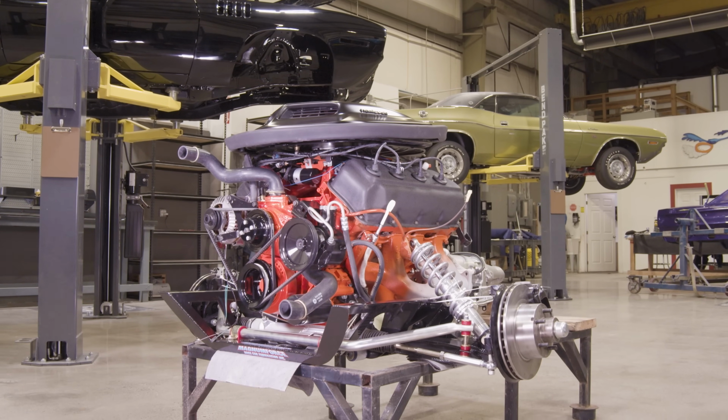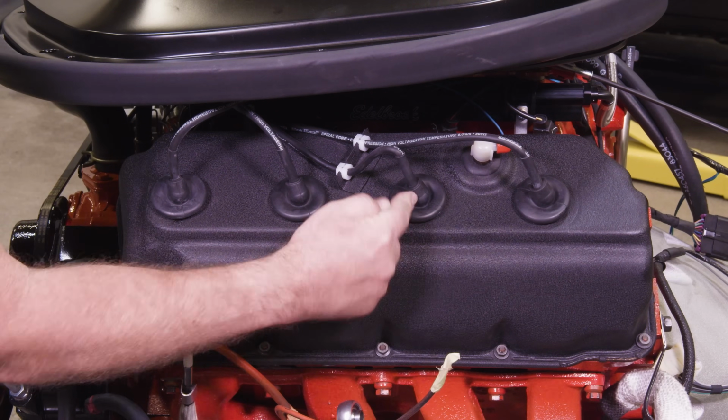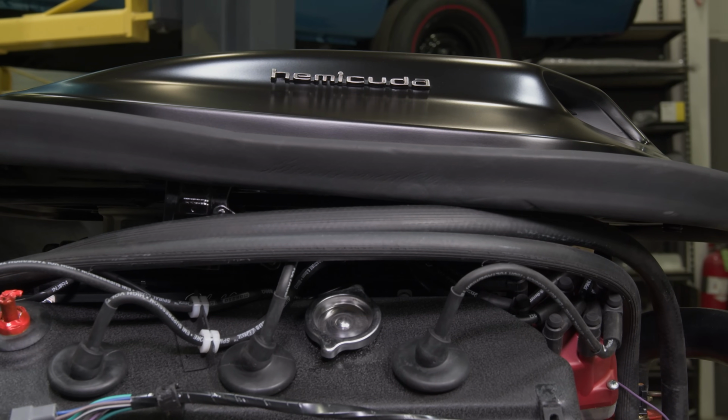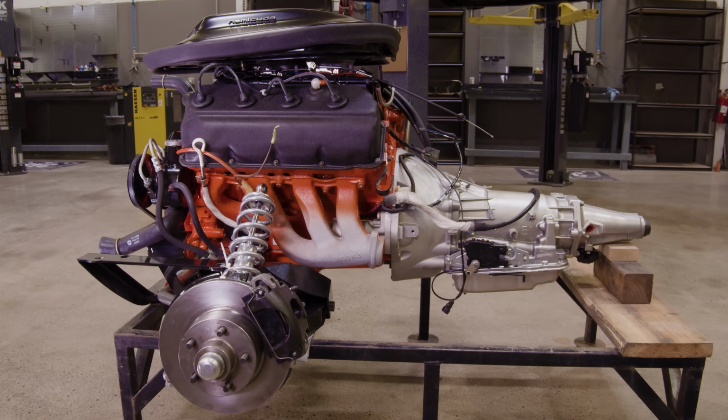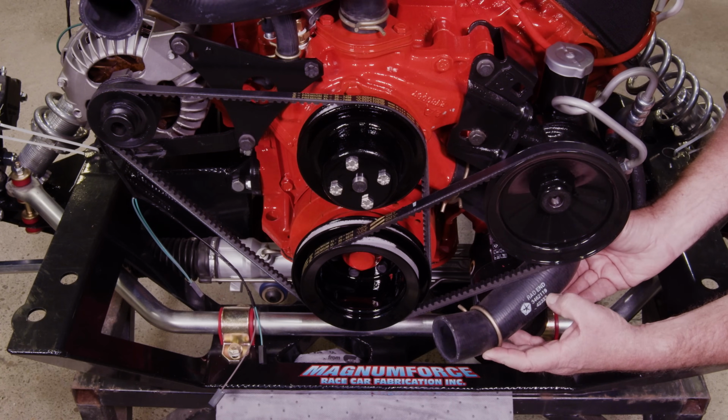So when I got the engine built, I dressed it out with correct date-coded plug wires, heater hoses, and alternator. We also used the correct Hemi pulleys. You name it, as much as I could put on to make this factory OEM, I did.